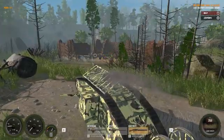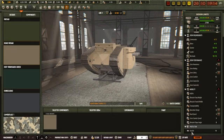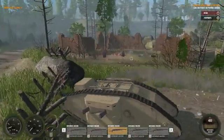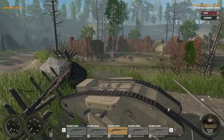guns only. Powered by a 105 horsepower engine, it had a top speed of just 3.7 miles per hour. Life inside was harsh, hot, cramped, and noisy, but the Mark I's debut marked a turning point in military history, demonstrating the potential of armored warfare.